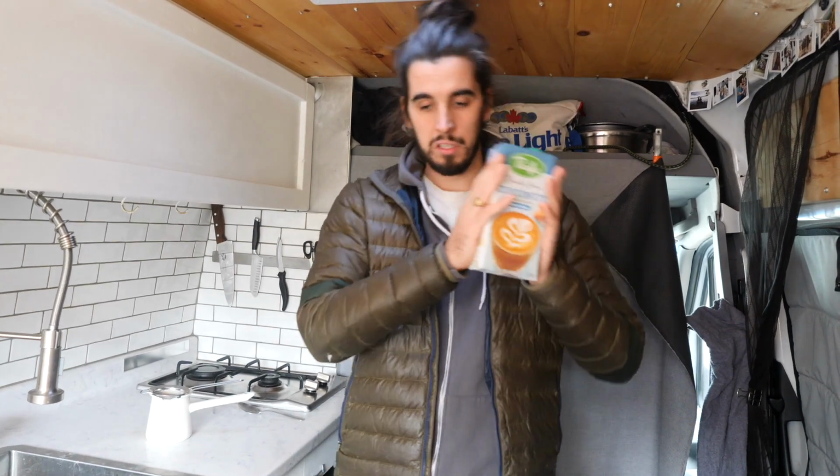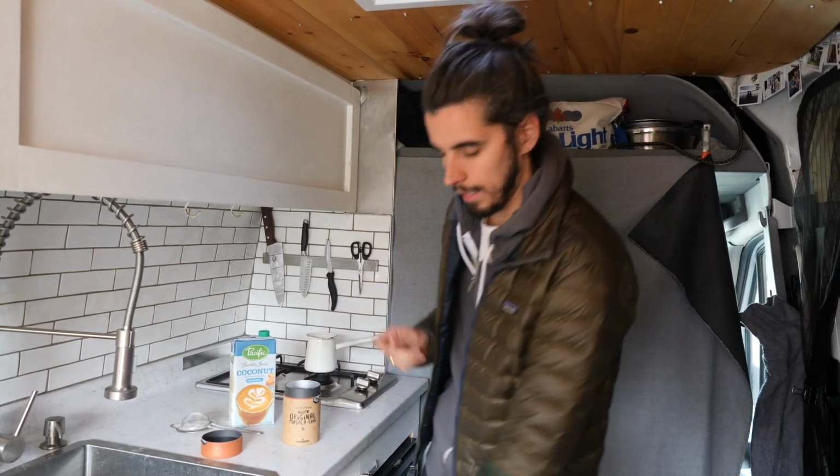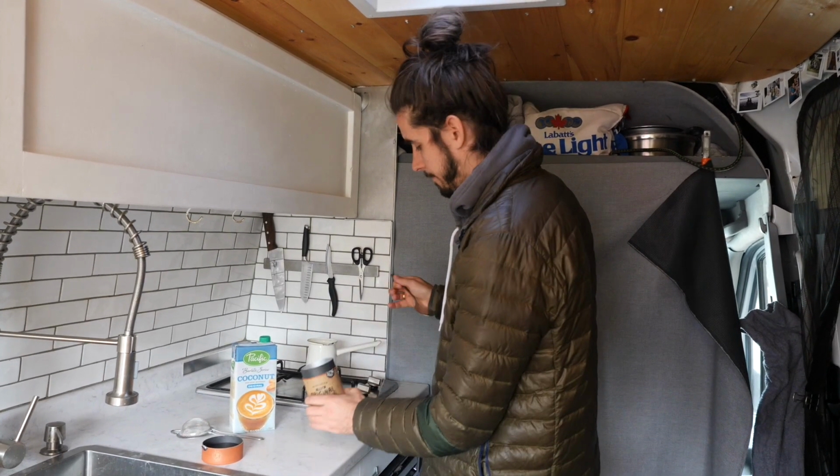We're talking lattes. So today for our latte, we're using coconut milk. Now, you can use any milk you want. It could be almond, coconut, soy, hemp, rice, oat. You know I love oat milk. Today we're using coconut. We're gonna get a nice dry spoon. Nice and dry, we don't wanna get moisture into here.